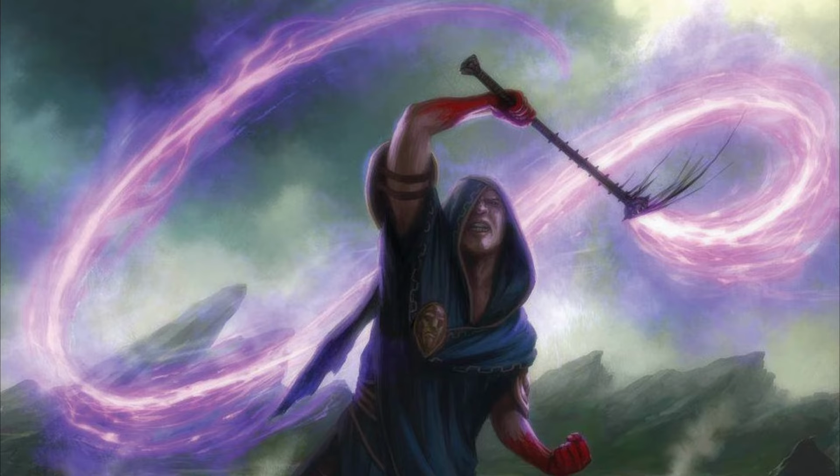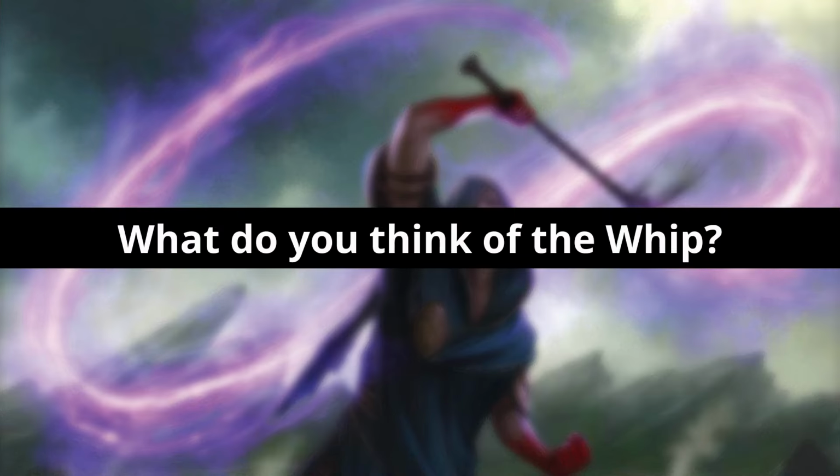However, what I want to know is, what do you think of the whip? Do you think it's fine as is? Did you like some of the suggestions I put forward? Or did you have your own ideas on how to fix the whip in D&D?